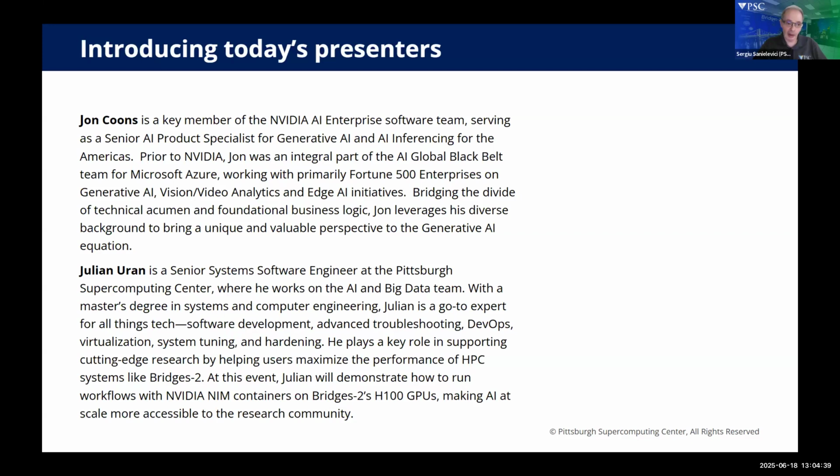So today, I'm happy to introduce our speakers. First off will be John Coons, a key member of the NVIDIA AI Enterprise software team, who is a senior AI product specialist for generative AI and AI inferencing for the Americas. He has a stellar background, of course, and today, he's bridging the divide of technical acumen and foundational business logic, leveraging his diverse background to bring a unique and valuable perspective to the generative AI equation. And then Julian, right here at PSC, is a senior systems software engineer in the AI and big data team.